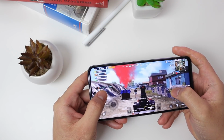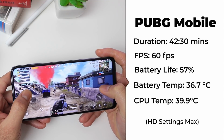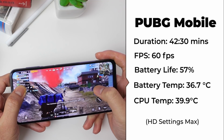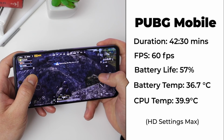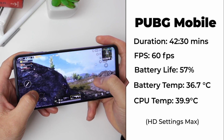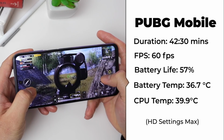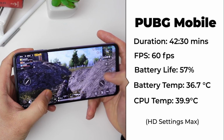So duration for the gameplay, we have 42 minutes and 30 seconds. Frames per second is 60. Battery life we're left at 57%, and the battery temperature is 36.7, and the CPU temperature is 39.9, which is quite good, especially that we played it for more than 2 hours of game time with all the 6 games that we did.